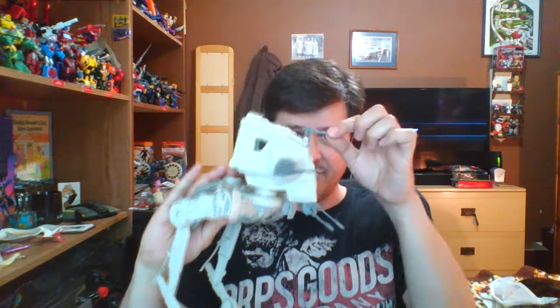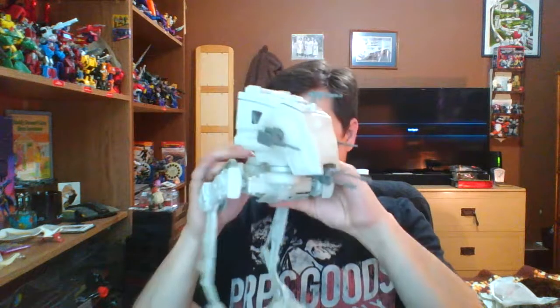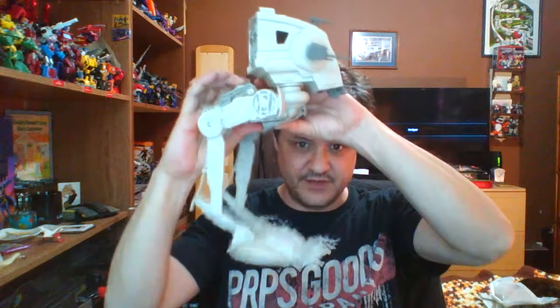And then I picked up the Scoutwalker. If you saw my last episode of Mail Call, you'll see I got the gun that goes up here, which this was missing. But it did have the chin gun, both the side guns, the main hatch, had the undercarriage guard, and of course it works. The walking feature still works.